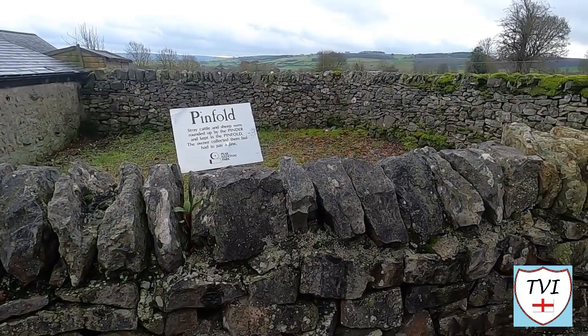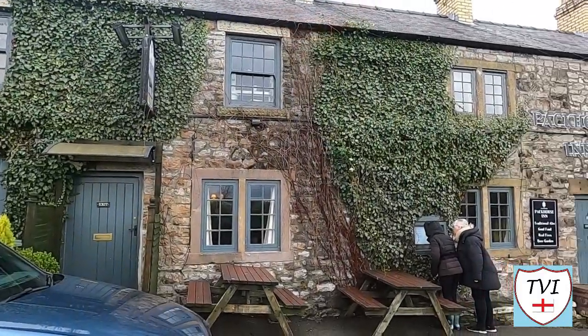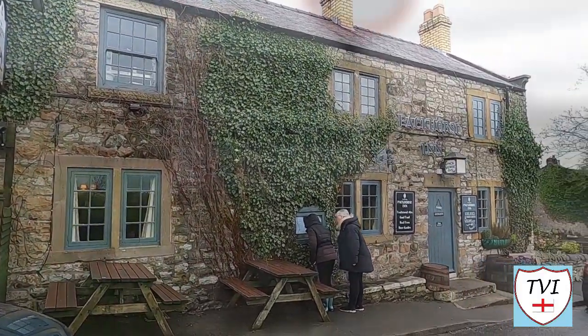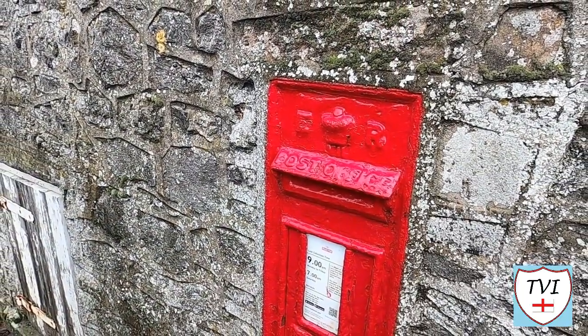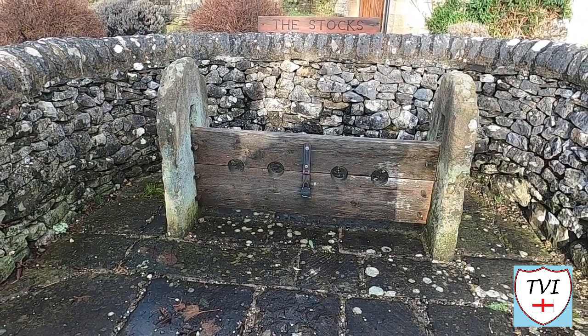Monsal Dale is well known to a lot of people, partly thanks to an old Midland Railway poster of all things, which captured the valley thanks to Headstone viaduct. Oh, and did I mention a tunnel too? Let's have a walk through that as we explore the smaller of the two Longston twins.